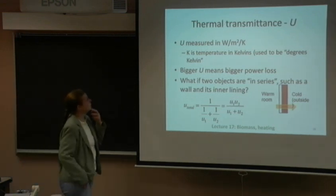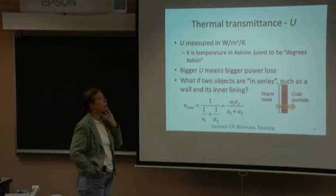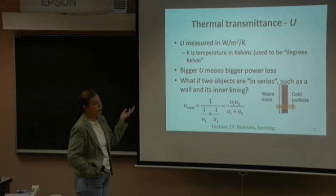Thermal transmittance U is measured in watts per square meter per Kelvin. Kelvin is temperature.